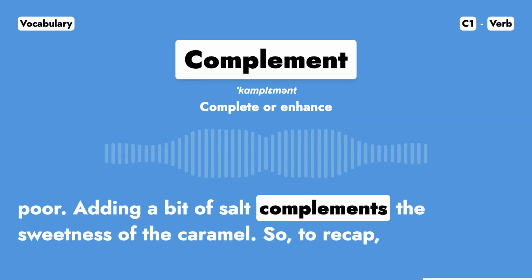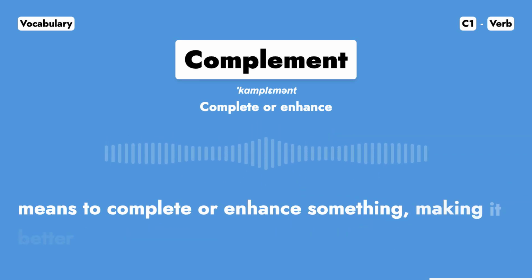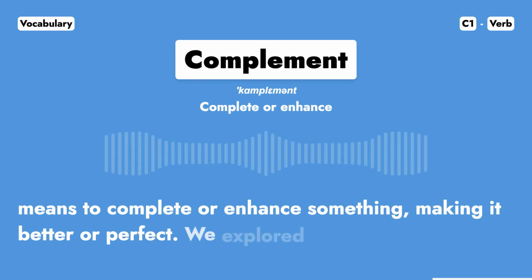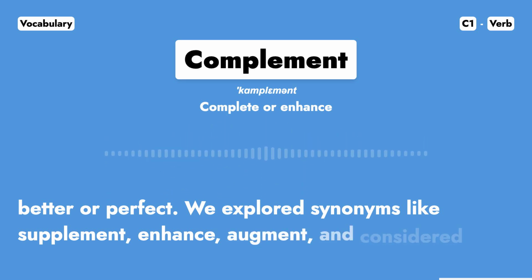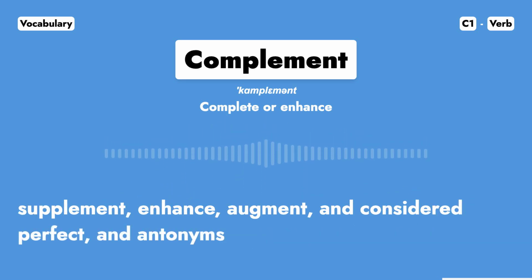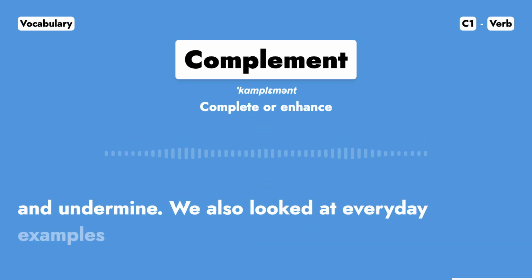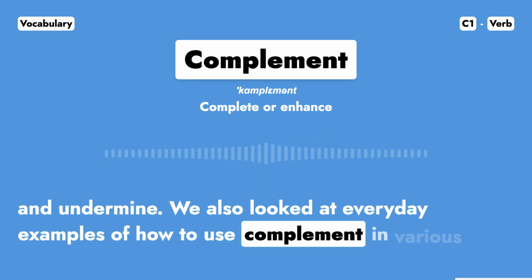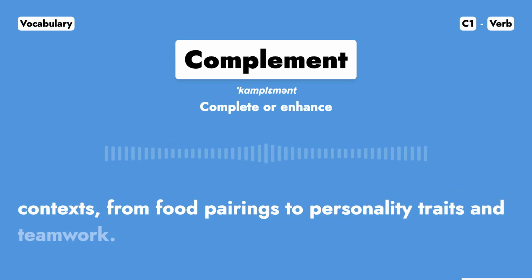So, to recap, complement means to complete or enhance something, making it better or perfect. We explored synonyms like supplement, enhance, augment, and considered perfect, and antonyms like detract, clash, contradict, and undermine. We also looked at everyday examples of how to use complement in various contexts, from food pairings to personality traits and teamwork.